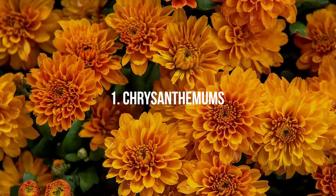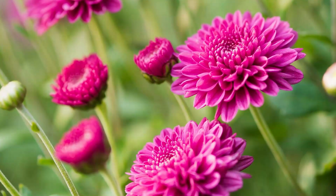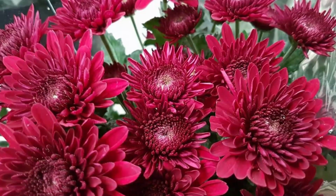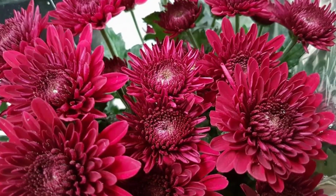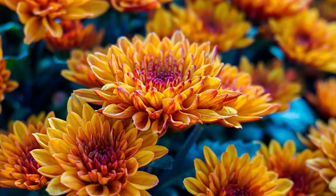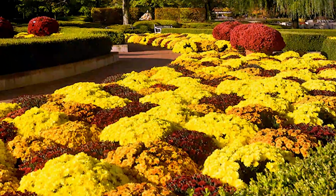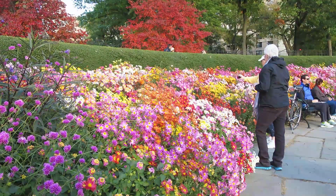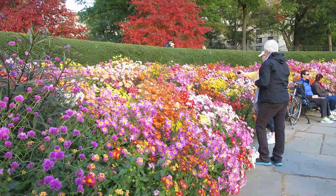One. Chrysanthemums. Chrysanthemums, or mums, are the quintessential fall flowers. Available in a variety of colors like deep burgundy, vibrant orange, and sunny yellow, they provide a rich palette for any autumn garden. Their robust, full blooms make them ideal for borders or as cheerful container plants.